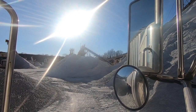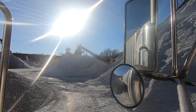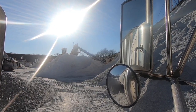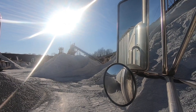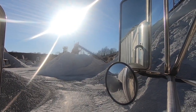You'll see him. They've changed the way they're loading me. They were loading me with a great big 988K loader. I think it was a K. Big thing, a $1 million machine. But that took time away from what he was supposed to be doing. So I think they're going to load me here with this 980M, which is exactly what they're going to load me with. And they scale it.